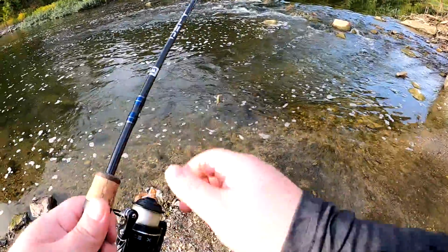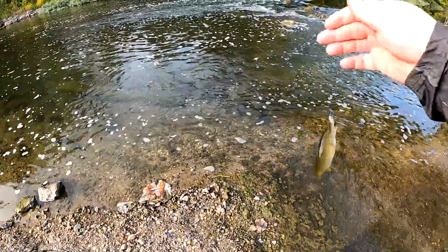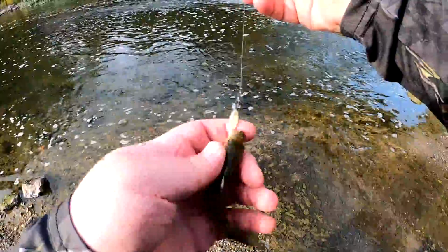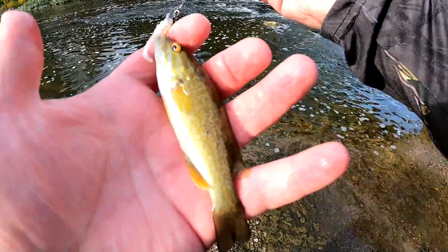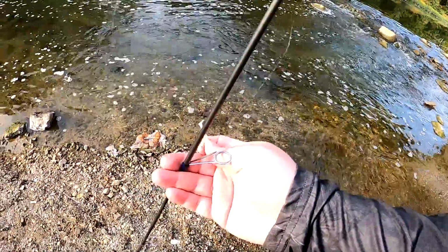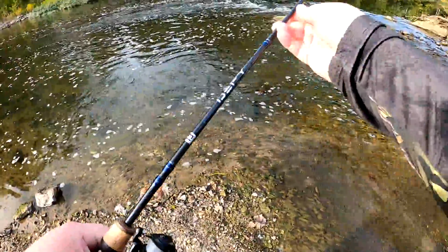Got a fish already. What do we got? First fish of the day is a little smallmouth bass. And when I say little, I mean little. On the EPF Swim though. So right back in. Species number 1 of the day is smallmouth bass.